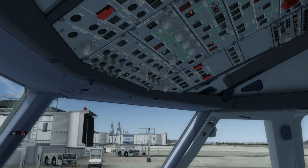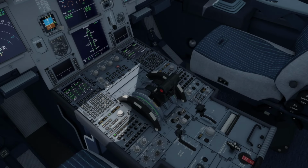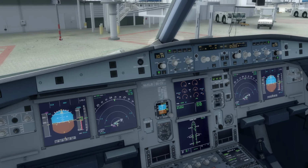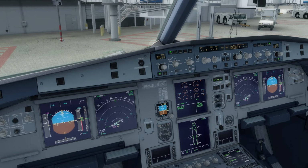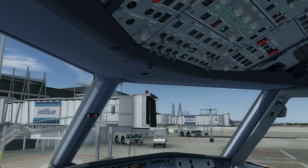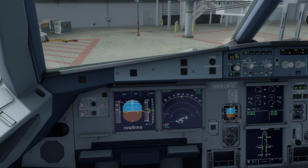Thrust levers, idle. Parking brake, on. Barrel reference, checked. 3014, check. Beacon light, set on. Checklist complete. All right.